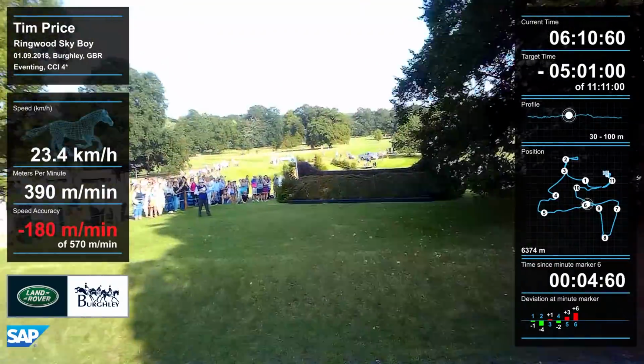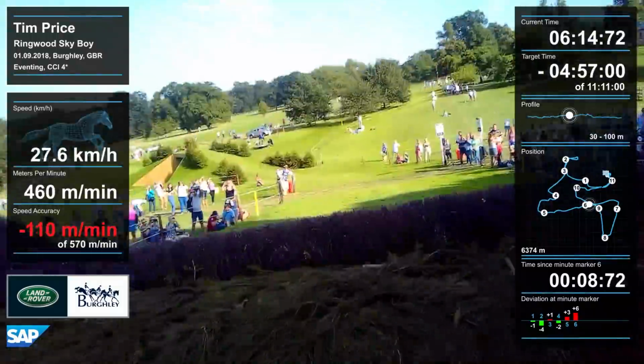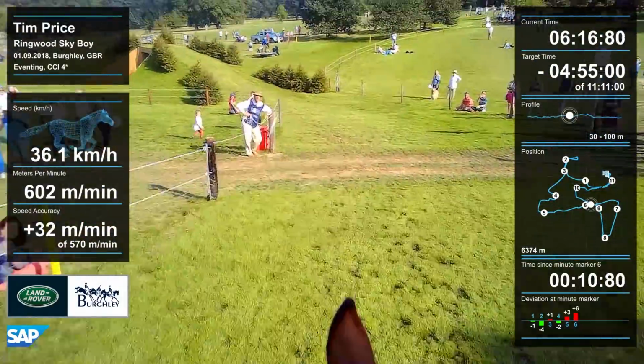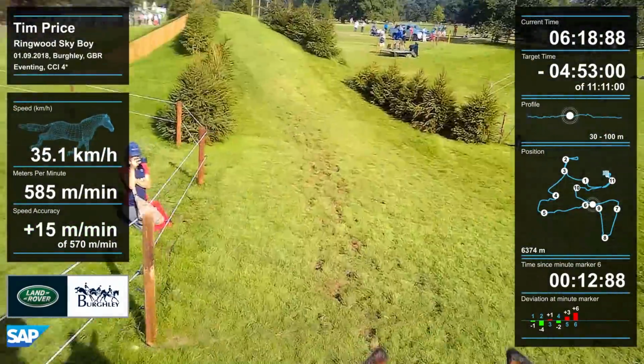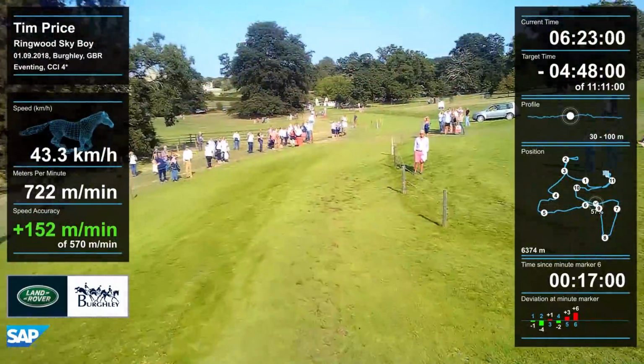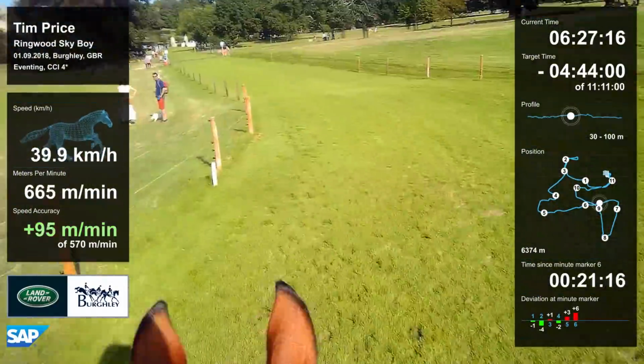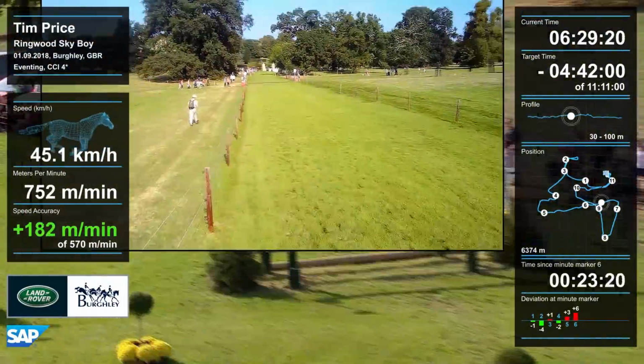This is where he shows his experience for this dip. I just said, woo woo, there's something coming up here, and he was like, what? And he saw the dip and he said, oh, that's what you're talking about, and popped down there in a good balance, and then up the other side for that big bullfinch, which is larger than life if you could walk up to it. Up and over the bridge, galloping down the hill now.